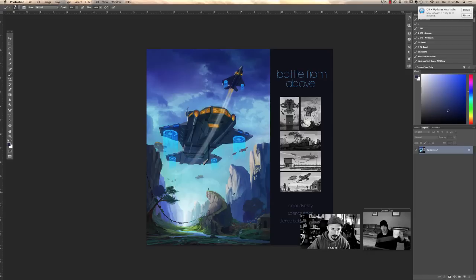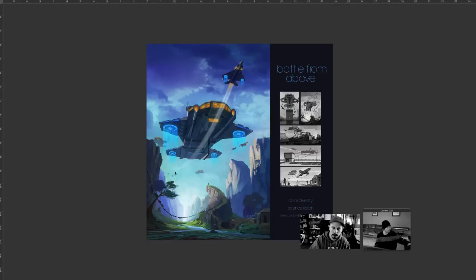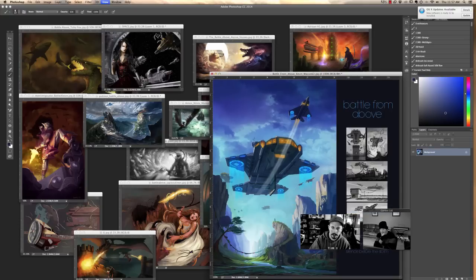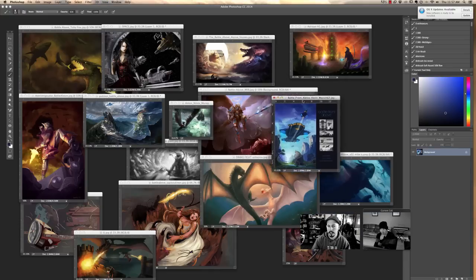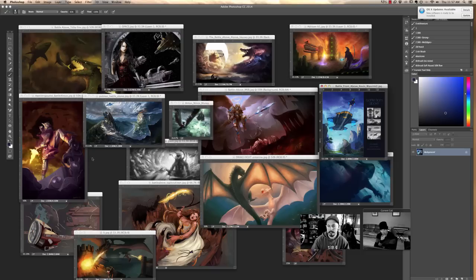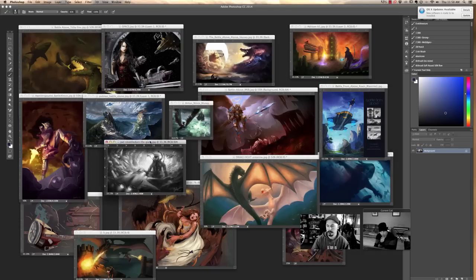We got Joel. Another very hardcore piece. A lot of movement in it, and a lot of contrast, too. To sum it up, what this is lacking is a solid value structure.